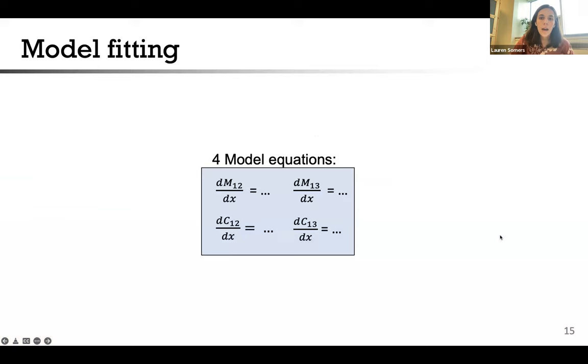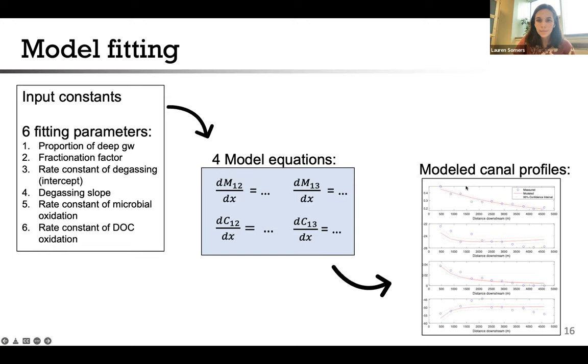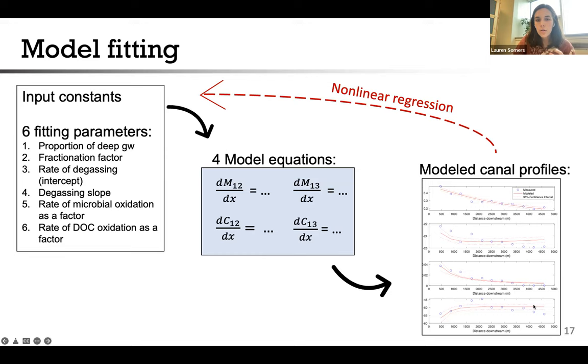So we take those two equations and rewrite them in terms of the individual isotopes that we're interested in. So we've got four model equations then: one for methane with carbon 12, methane with carbon 13, one with DIC with carbon 12, and one with DIC with carbon 13. And those four equations make up our model. We have a number of input constants, as well as six fitting parameters that go into the model. And then the model spits out these simulated concentrations of gases and isotopes along the canal. And then we use a nonlinear regression to find the best fit parameters to fit to our field data, which we have for two time periods, January and August.